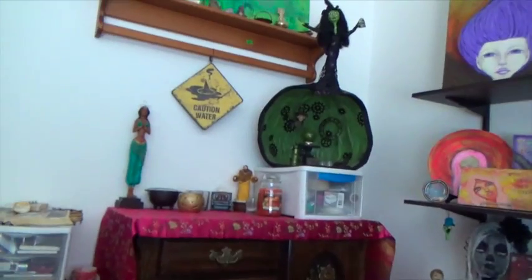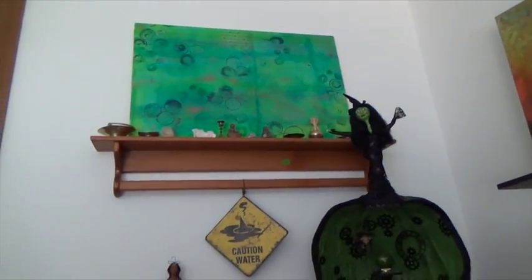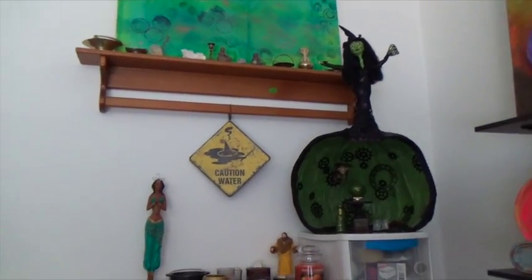Next, we come over to the armoire. So I have a large painting up there, and then my altar. So I'm gonna kind of zoom in, but I don't know if you can really see what all is up there. So I've got some crystals and a large seashell, some goddess figures, and a few other things for my altar. That's the Elphaba doll that I made.